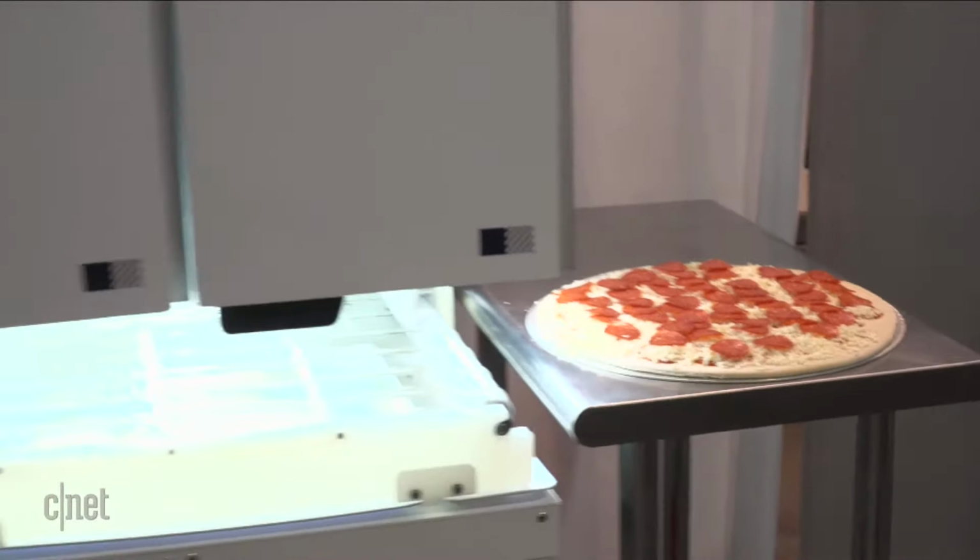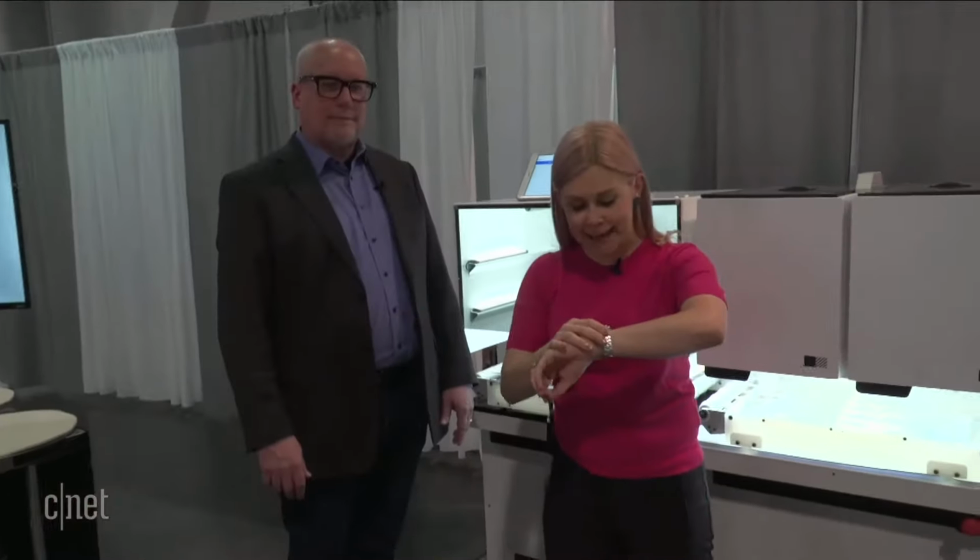Hi guys, I'm here in the South Hall. It's getting late in the day and I'm feeling pretty hungry, so it feels pretty appropriate that I have come to the Picnic booth where I'm about to see a pizza get made by a robot, because this is CES 2020 and we shouldn't make pizzas with our hands anymore. We need robots to do everything.